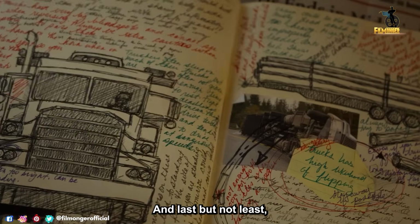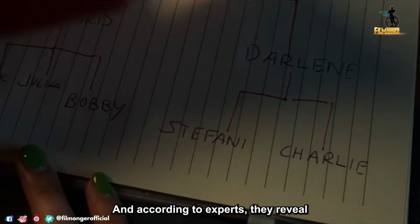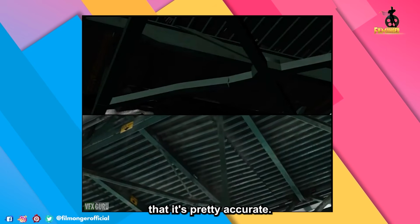And last but not least, the latest installment from 2011, the bridge collapse. And according to experts, they revealed that it's pretty accurate.